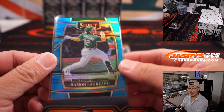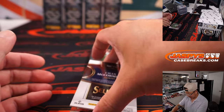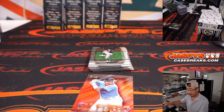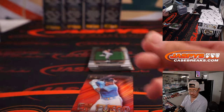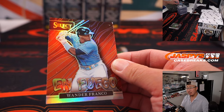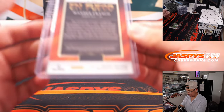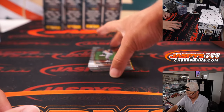Ramon Laureano, Ryan Stewart with the A's. Another Astro, Chaz McCormick, piece of his jersey going to Nicholas. There's a Wander Franco and Fuego Refractor. It's a nice one for Tampa Bay, the X-Line. I think those Refractor versions do make a difference.